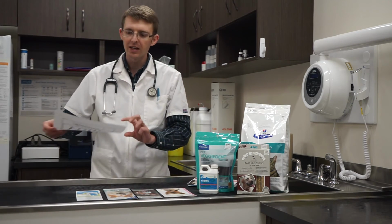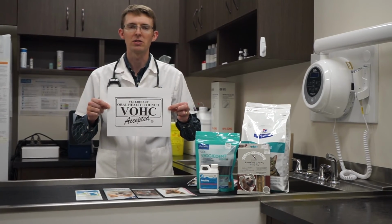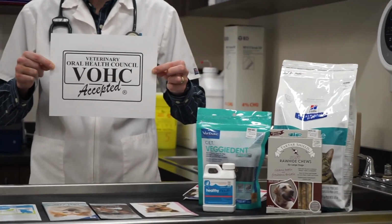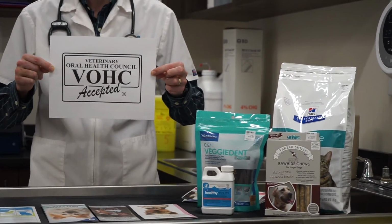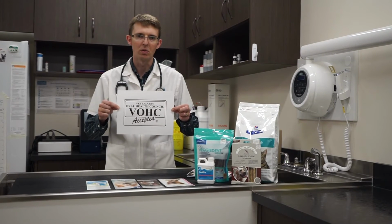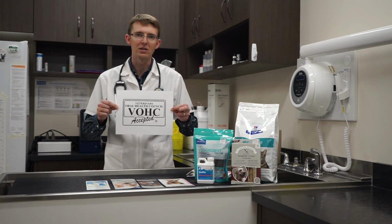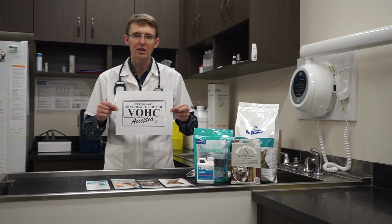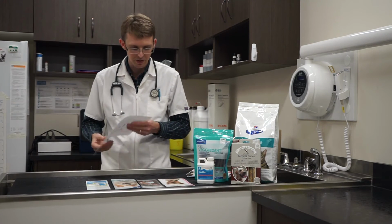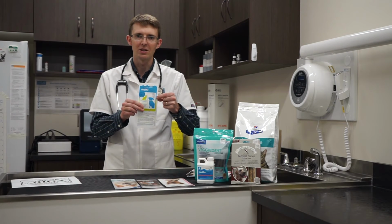And the other thing, keep an eye out for this, the Veterinary Oral Health Council stamp. It is a group of veterinary dentists, and companies will submit studies of their products, and if those products work, then they're allowed to use the stamp. So if you see that good stamp on a product, you can be confident it's going to be a help. The Healthy Mouth has it, way down in the corner there.